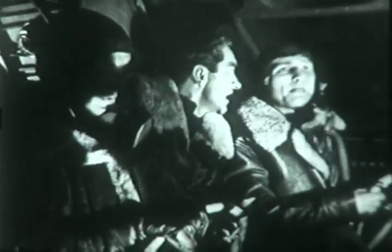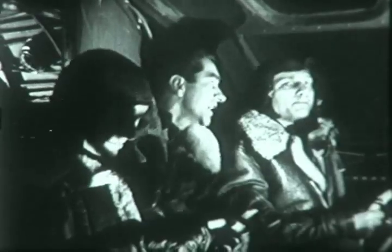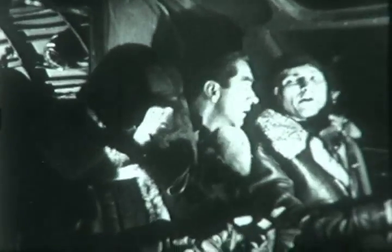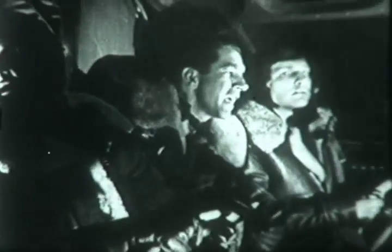You guys see anything yet? Not yet. I'd better recheck my ETA. Stop worrying. We'll catch the light any minute now. Oh, we'll pick up the radio beacon. That tailwind may not be as strong as I figured. I'll check my calculations just to be sure. Sure is dark down there.